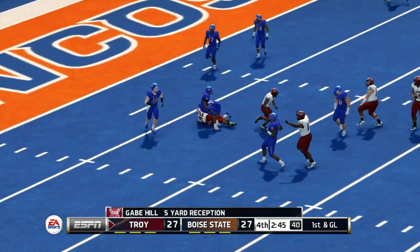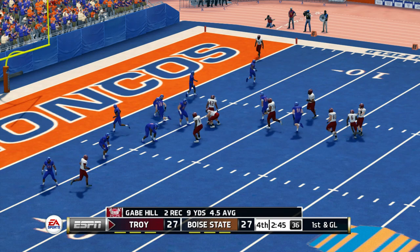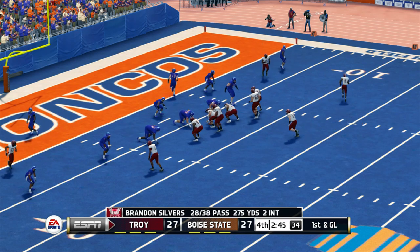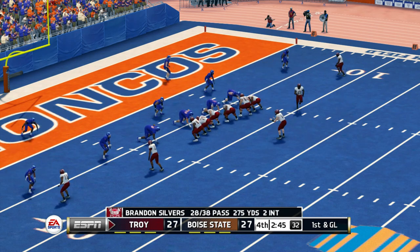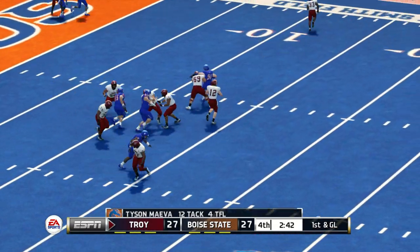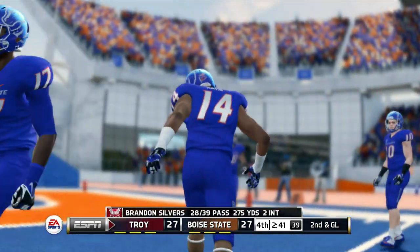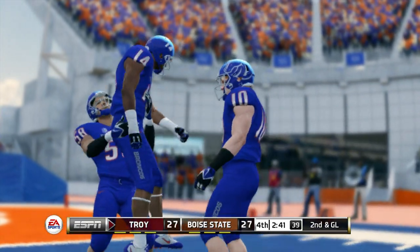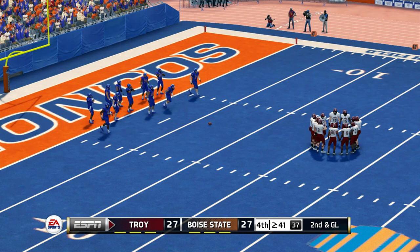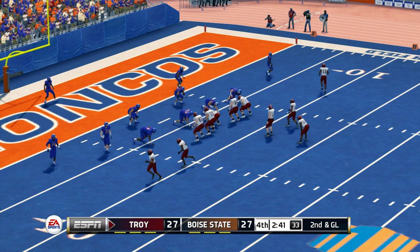Looks for his tight end over the middle. And he's taken down at the 6-yard line. 5 yards. That makes it first and goal. Just throws this one away. Even though they didn't sack him, the pressure was still enough to force a bad pass. If you can get in there and disrupt the pocket, then the quarterback is going to have a tougher time getting the ball to his playmakers.